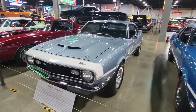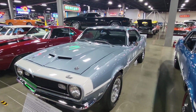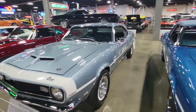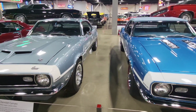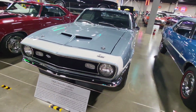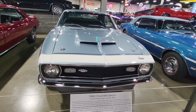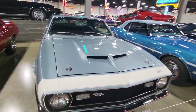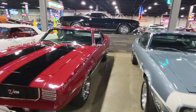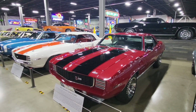68, one of 64 Yenko Super Camaro 450s. I'm not sure what the 450 means. Look how different the hood is on that one. So that is 67. So the 67 and 68 Yenko hoods are different. What does the 450 mean? L72 427. 450 horsepower. So 450 horsepower 427. Now we go to 69 Z. Z28 RS.